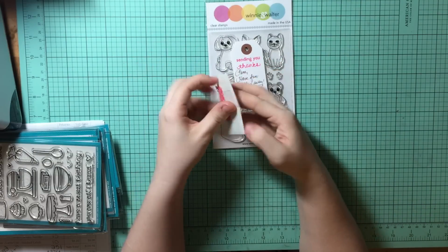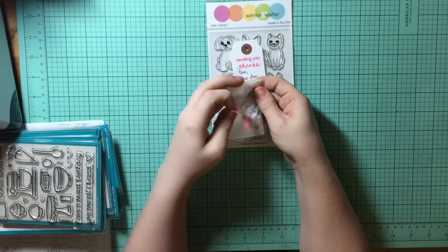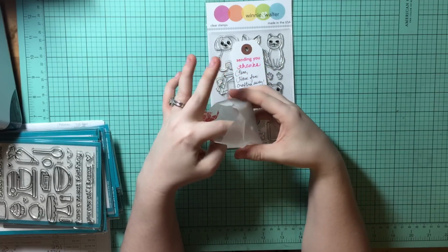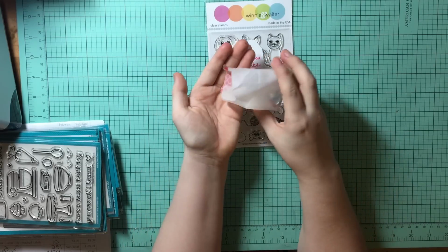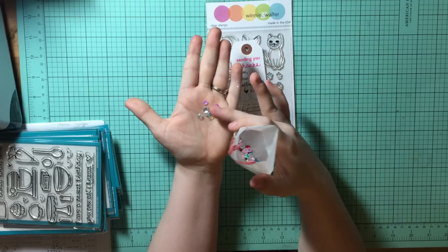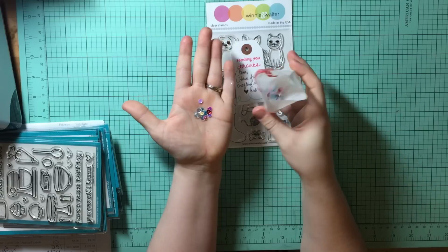And then they also included a little baggie of these cute sequins, and I've already used them with my, what is it called? Studio Calico card kit. So I'll be showing you that in a minute. But I love these colors. This blue, the clear, the pink. They're so cute. And there's some red in there as well.